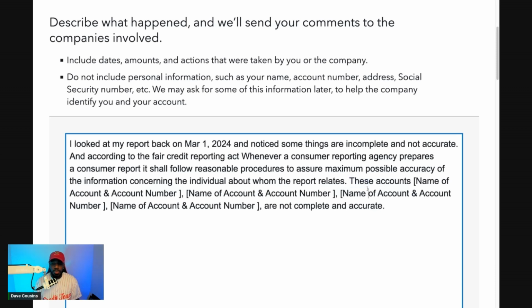All right. So these accounts, whatever accounts are negative, you want to have the account name and account number. And it's okay if you don't have the full account number. If you have some of the numbers, there are a few places you can go to actually get your account number. So you can go to annualcreditreport, or whatever credit monitoring. Typically, it'd be a paid credit monitoring that'll have the account name and account number with that.